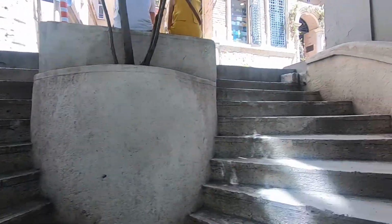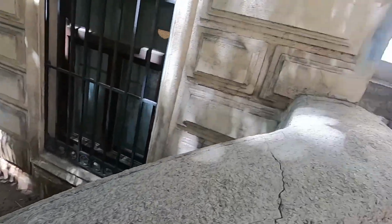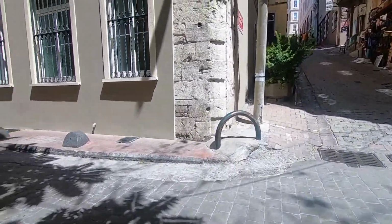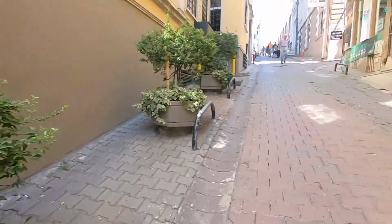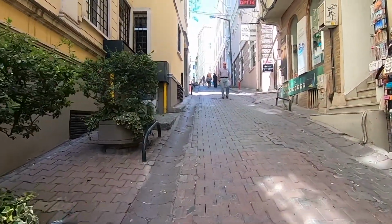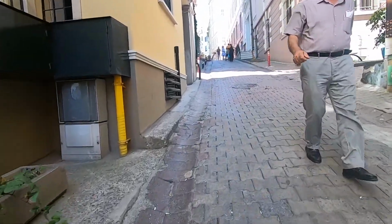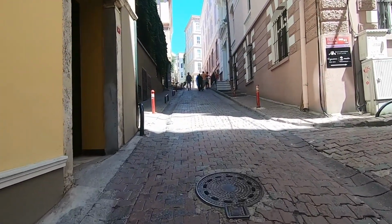It's interesting, it goes both ways. Just looking down. What an interesting staircase. It's hard work going up here. It's going all uphill. It's an uphill struggle, as they say. Heading towards the Galata Bridge.